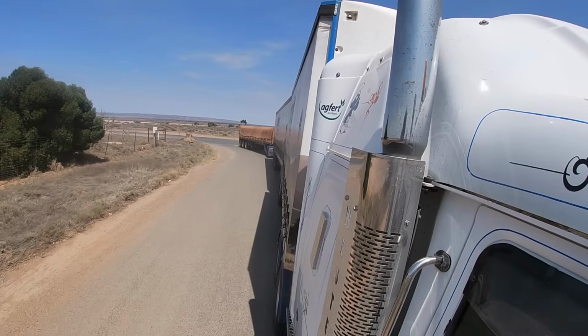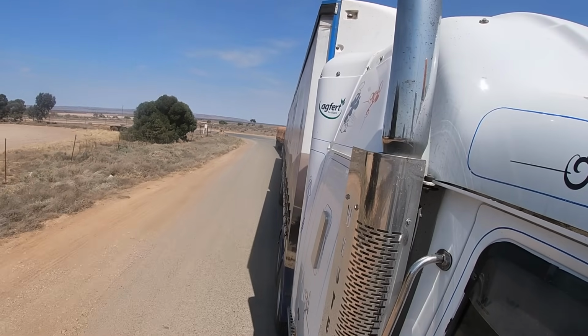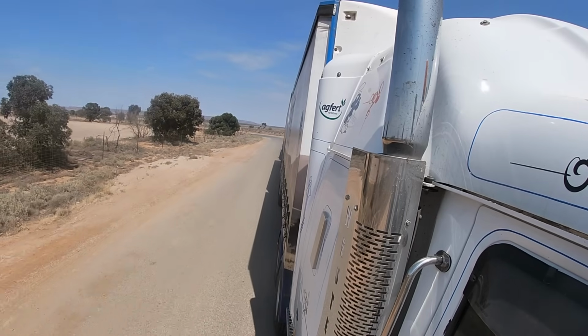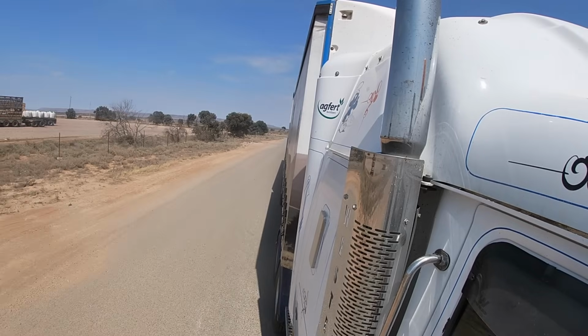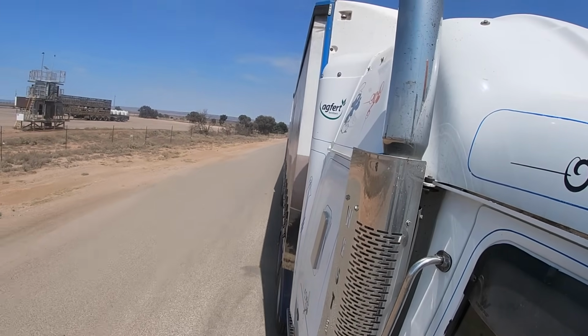Here we are coming into the IOR yard at Port Augusta. It's a hookup yard for those that have an IOR tag. We use the yard for hooking up and unhooking our quads, and also for fueling up.